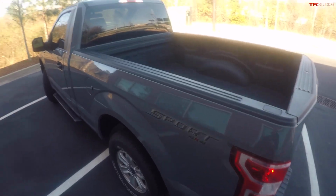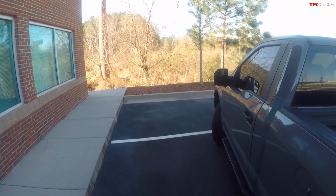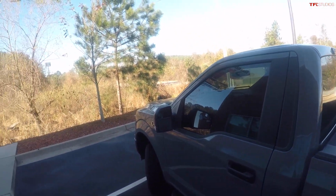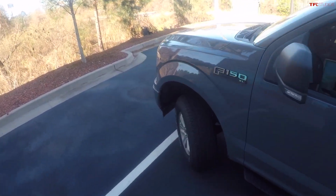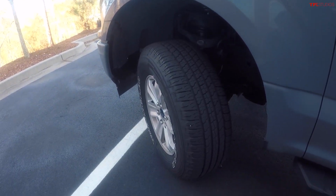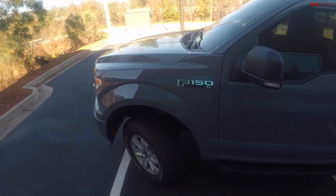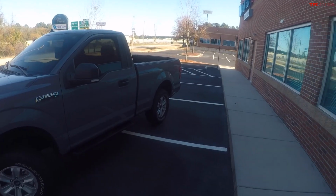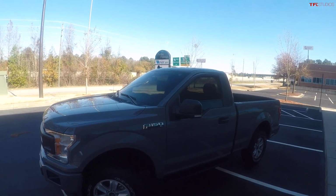I can't say that it's necessarily fun to drive because it is kind of slow. It's adequate, but ultimately, if you're going to be towing, or if you just like having a little bit more power, the 3.3 naturally aspirated V6 is probably not the one for you. So keep that in mind. Overall, it's a great truck, no complaints, very capable. From a usability perspective, I have no complaints. From a fun perspective, I wish it had the 2.7 or the 5.0.